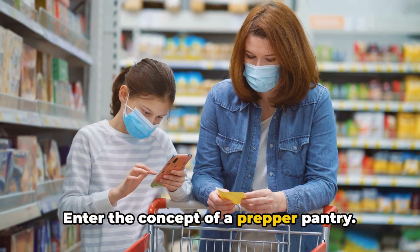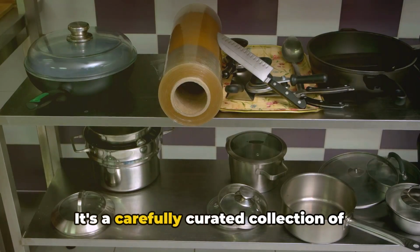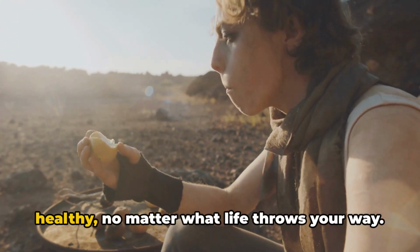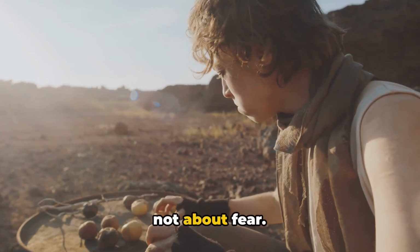Enter the concept of a prepper pantry. It's more than just a stash of canned goods. It's a carefully curated collection of supplies designed to keep you alive and healthy, no matter what life throws your way. Having a well-stocked prepper pantry is not about fear.